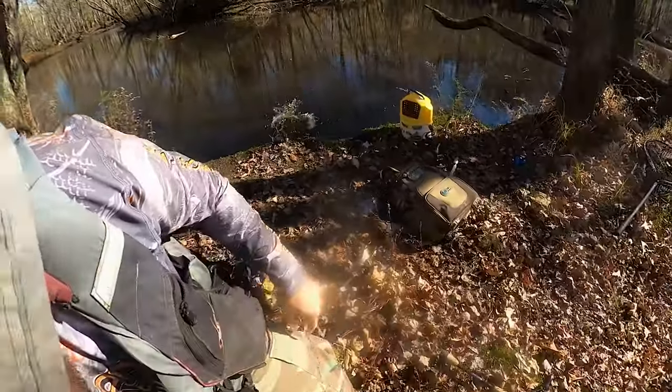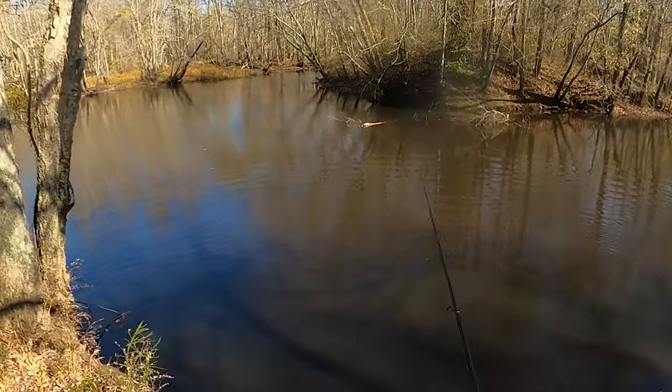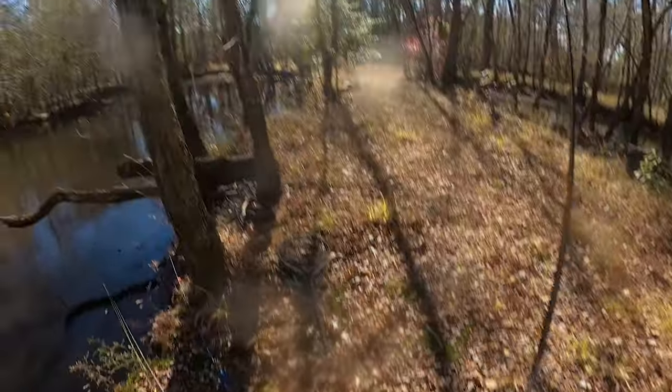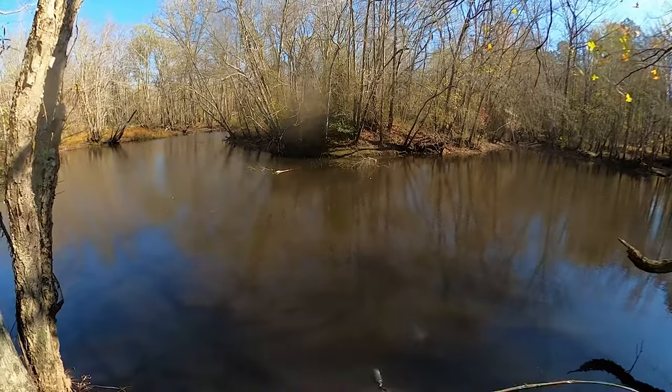You see this clump of timber over here? He was sitting right in there, man. Right in there, probably about 4 feet offshore. That seems to be a pattern with this place. They love hanging around timber. Let's see who else is out here ready to play.